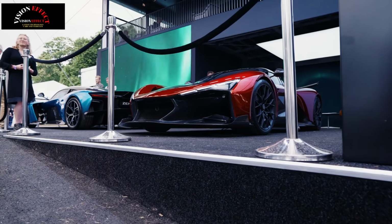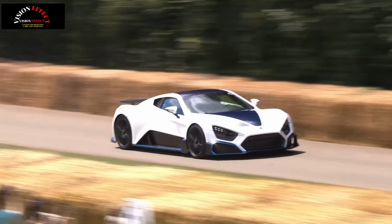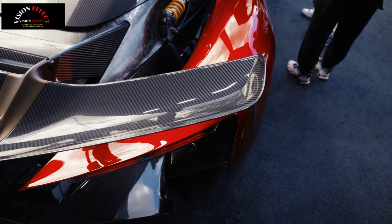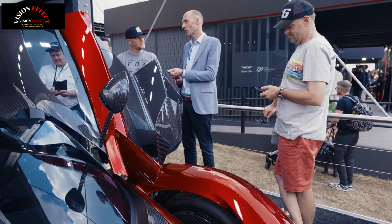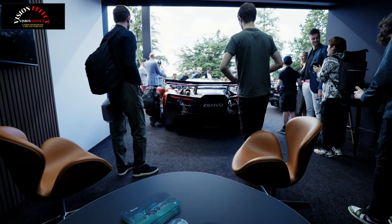50 examples of each will be built at Zenvo's headquarters in Præstø, and although no prices have been revealed, rest assured they'll come with 6 zeros after the first number, since the company says it's working on a smaller hypercar that'll cost $2 million.